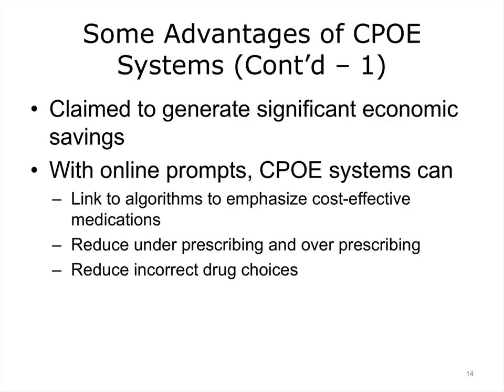In addition, there are claims that suggest that CPOE systems can generate significant financial savings, although the truth of the matter is that the promise of cost savings has not yet come to fruition. They do have the potential to reduce both under and overprescribing, as well as minimize incorrect medication choices.